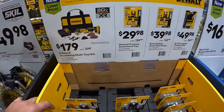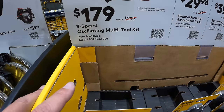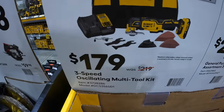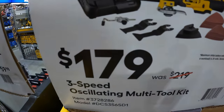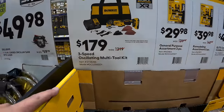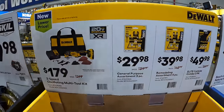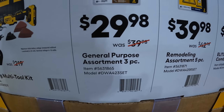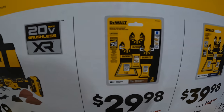DeWalt has some sales. For $179, they do have the 3-speed oscillating multi-tool as a kit with a 2 amp hour battery, charger, a bag, and a bunch of attachments. $29.98, was $39.98, for the general purpose assortment 3-piece multi-blade set.